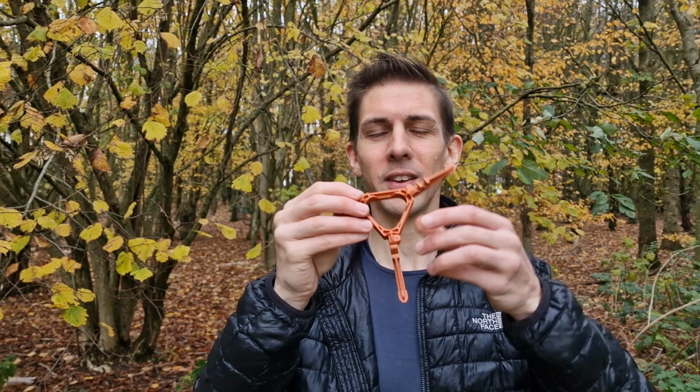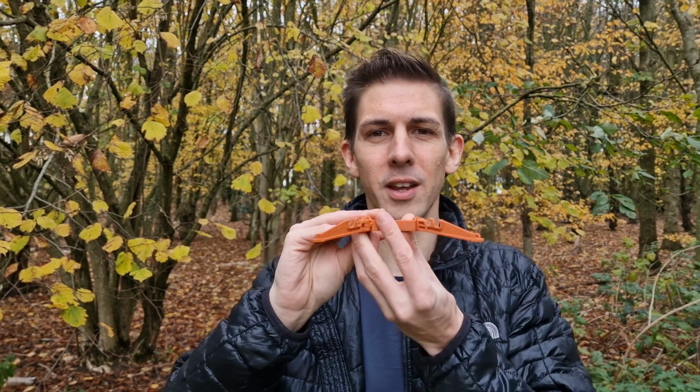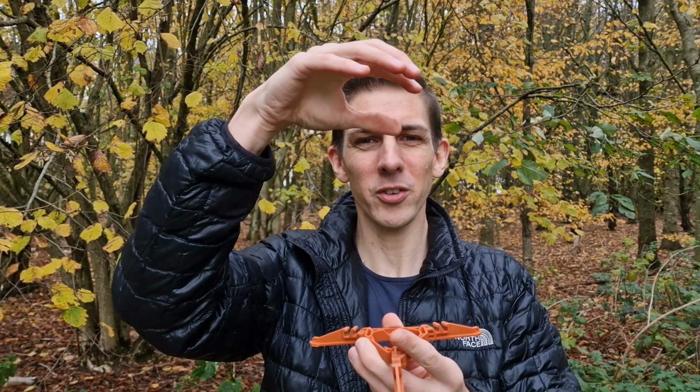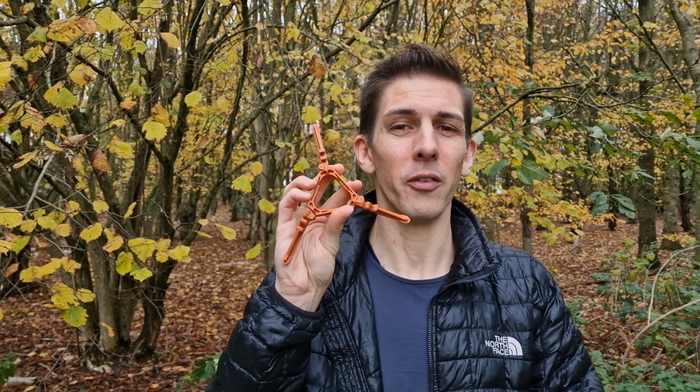Number three on the list is one of these. It is a little tripod to steady your camp stove. You put your camp stove on top of this, clip it in, and when you are on unsteady ground it gives it a larger base so that it doesn't wobble around as much. And it's better because all that boiling water that's perched on top of your stove isn't as precariously balanced and it won't fall over into your lap, or at least this will help reduce the amount of times that happens.